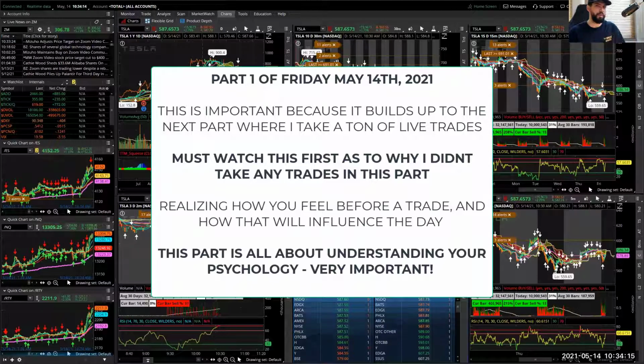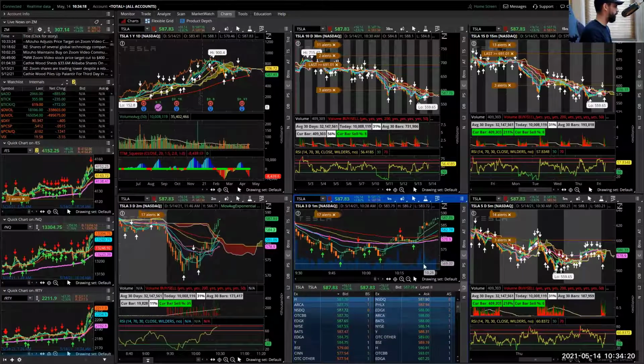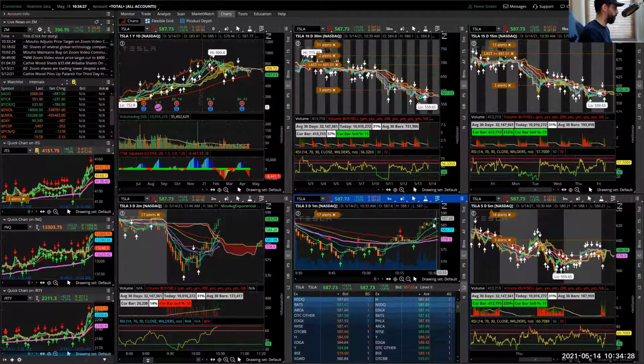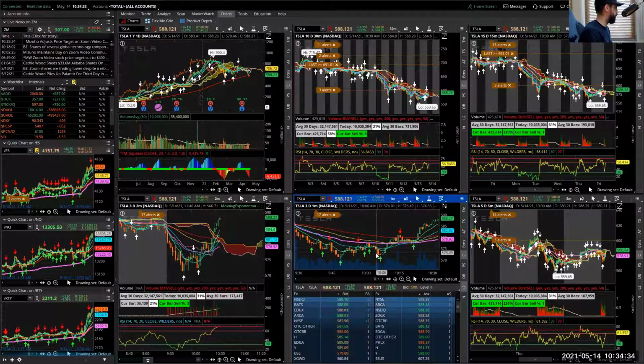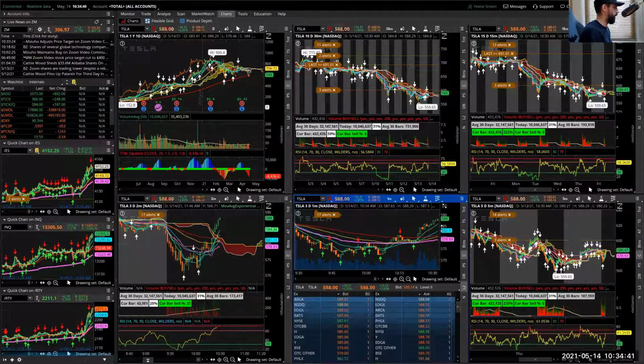It's about 10:30. So I have Tesla up here, and Tesla made a nice move, very nice, clear, scalpable move that just happened here. This 1 minute move is very nice. But now I have to wait for another setup to develop here because I don't like chasing it after it's run up so high.